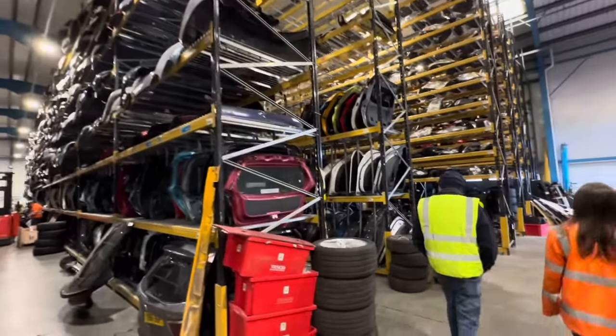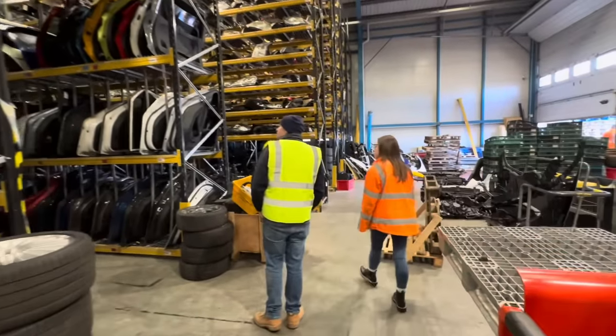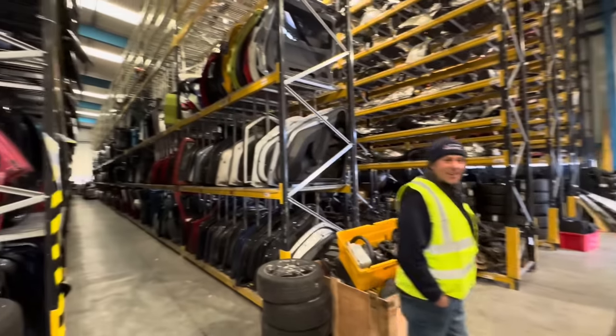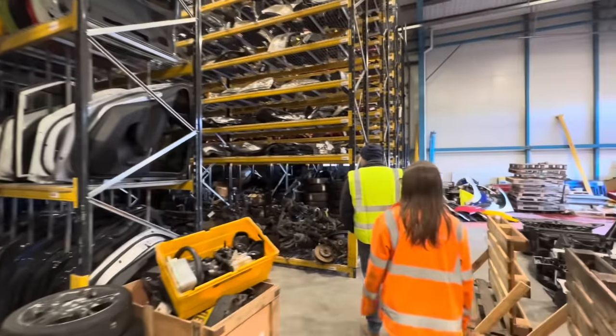Wow. I didn't realise it was as big as this. I know, it's insane, isn't it? No wonder when we ring up, they've always got the parts. Yeah. Always rely on us. Yes, definitely.